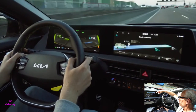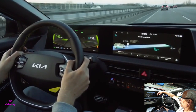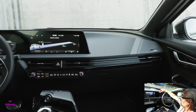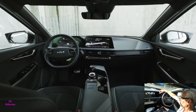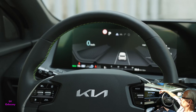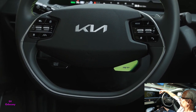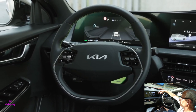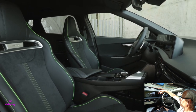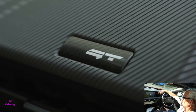You can see that pop-up coming up the side of the entertainment screen, which is different. And in GT mode, you've got different pinnacle graphics. Also got the GT Line badge on the dashboard. A small close-up of the GT mode button on the opposite side to the usual drive mode button. And you've got different seats which are not electric. You've got to manually adjust them, and you've got the lime green trim around the outside. And that's the GT badge on the dashboard.